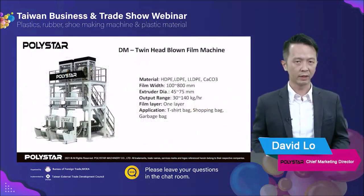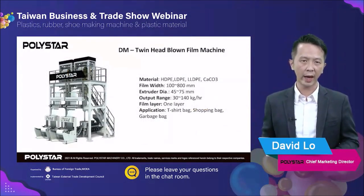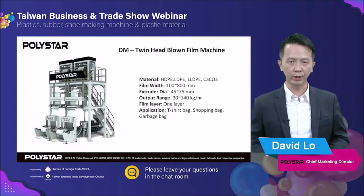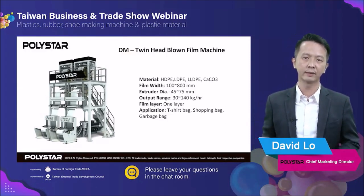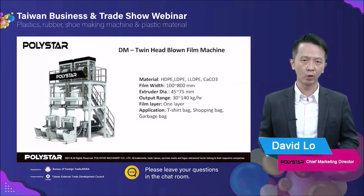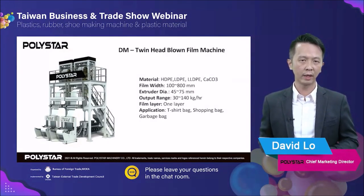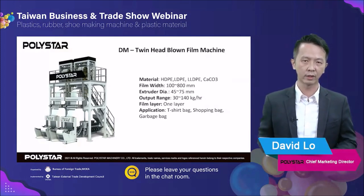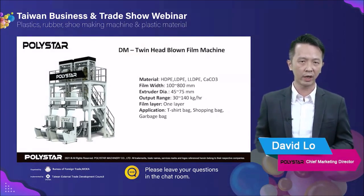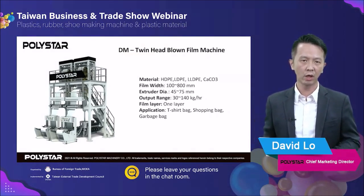The next DM series is the twin head integrated solution, which contributes more output capability. Compared to the extruder with a single die head, the twin head extruder can achieve higher production capability when producing film on rolls with a small film width, as the high extrusion output is divided into two separate channels of the die head instead of only one.